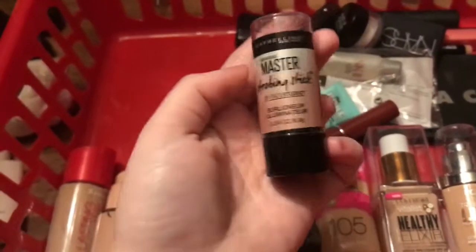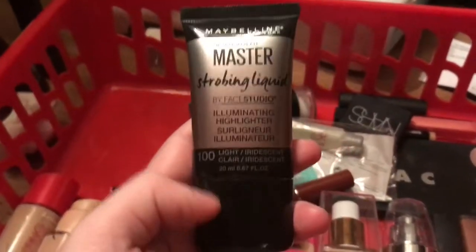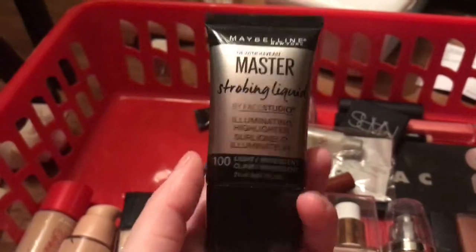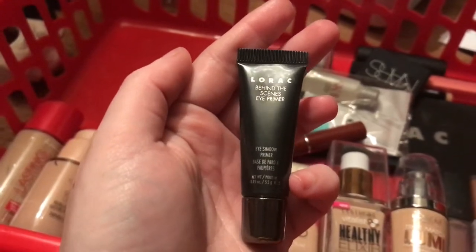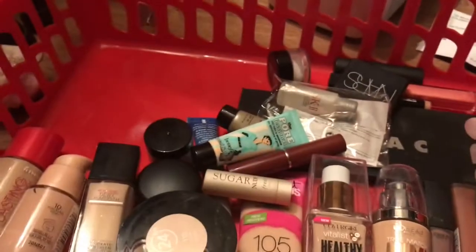Then I have the Maybelline Master Strobing Stick. Then another Maybelline product is the Master Strobing Liquid, which is basically the same thing, same color as the stick. This is just in the liquid. And yeah. Then I have the Lorac Behind the Scenes Eye Primer, which I really like actually, but it's not cruelty free again. I keep saying that.